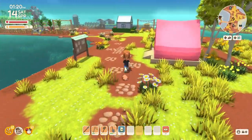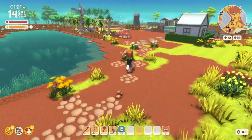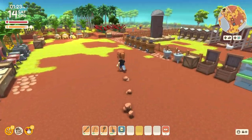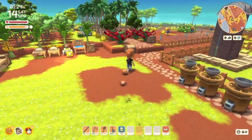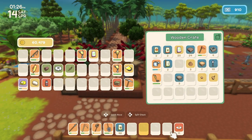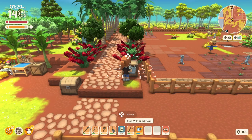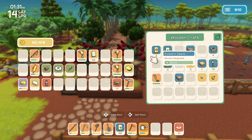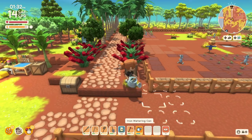I should really buy a new net, too. My bug net's getting way down there. Okay, we'll grab the hoe and the watering can, and we'll grab the fertilizer that we've got. Mighty seeds are summer, right? Yeah.